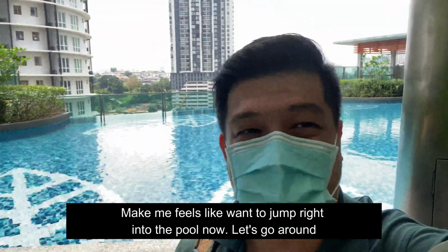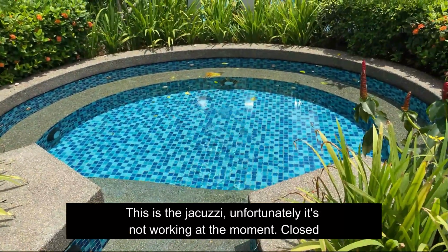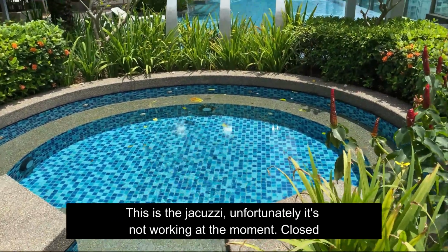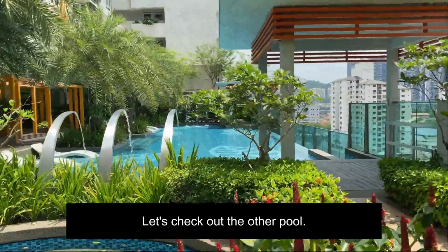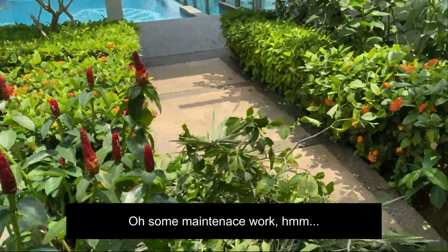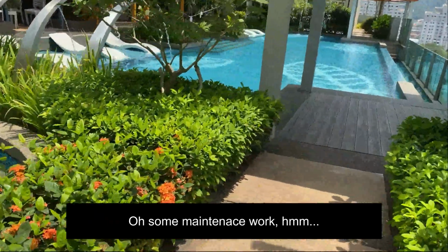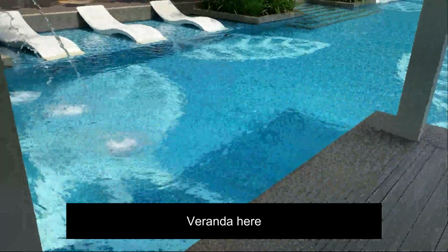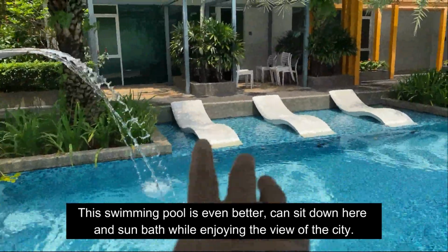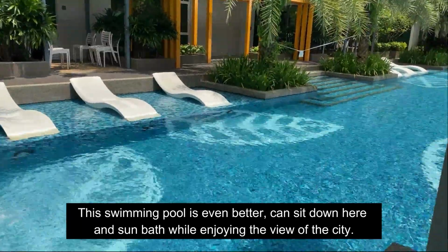Let's go around again. This is the jacuzzi. Unfortunately, it's not working at the moment. Closed. Let's check out the other pool. Oh, some maintenance work. Okay. Let's sit here. It's a veranda here. This pool is even better. You can sit down here, sunbathe. Wow, having the view of the city.